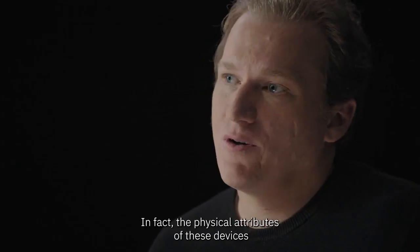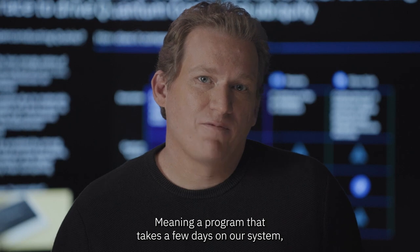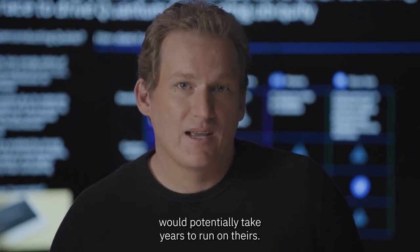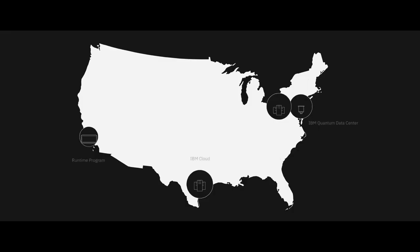In fact, the physical attributes of these devices makes them run around 1,000 times slower, meaning a program that takes a few days on our system would potentially take years to run on theirs. Superconducting qubits show a very balanced set of attributes that we see as optimal for building a quantum computing system.